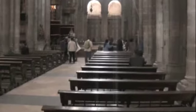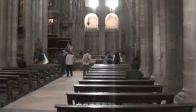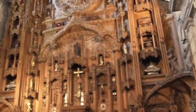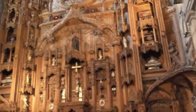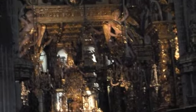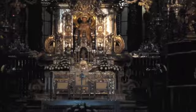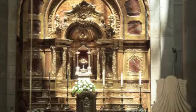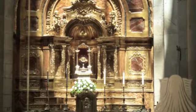We then went back into the church after the service. And had a look at the altar, which was fantastically ornate and quite beautiful. It shows St. James and various other figures.